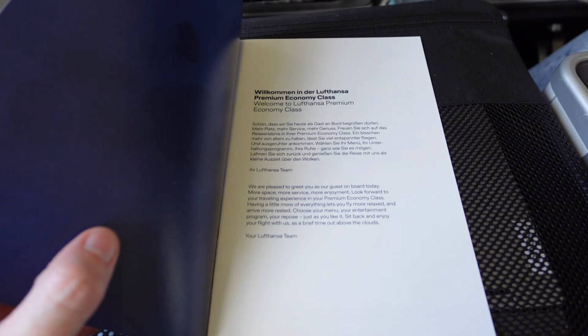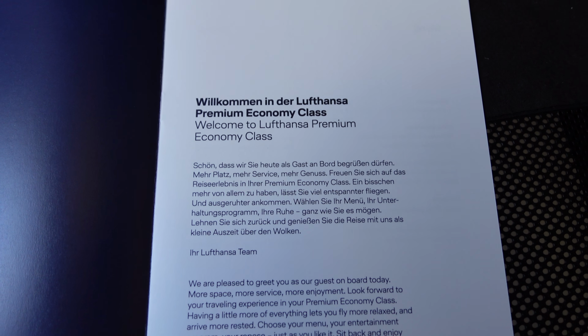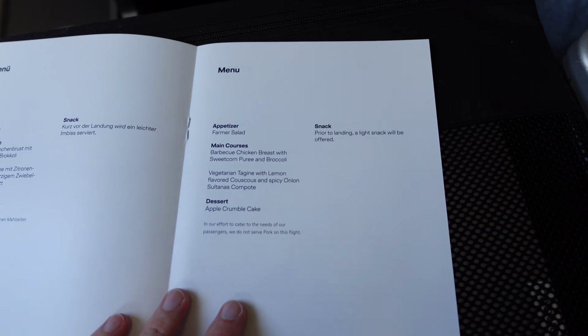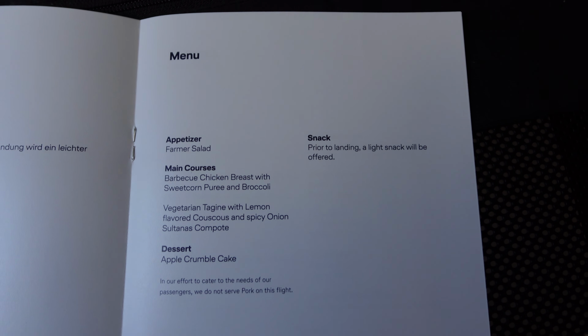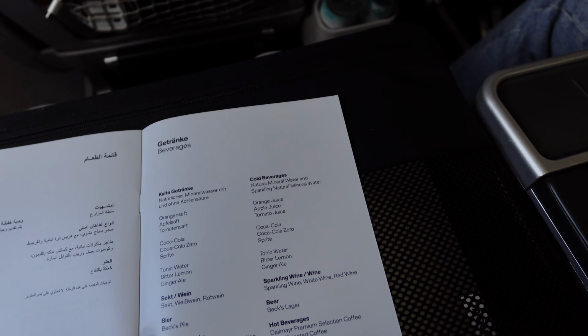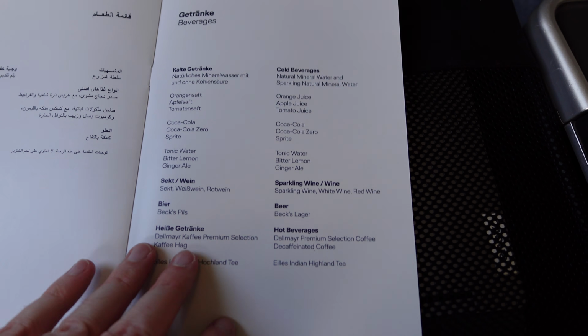Next up, we'll broach the all-important topic of food on board. Firstly, the menu looked absolutely wonderful. Brilliantly presented, nice and large. In terms of the different services that were on offer, there was a main lunch style of service shortly after the takeoff, and then a snack before arriving into Dubai. In terms of those main courses, just a couple of options. Most airlines in premium economy do have 3, so we'll see how they go on that front. Beverages were then towards the rear of the menu.